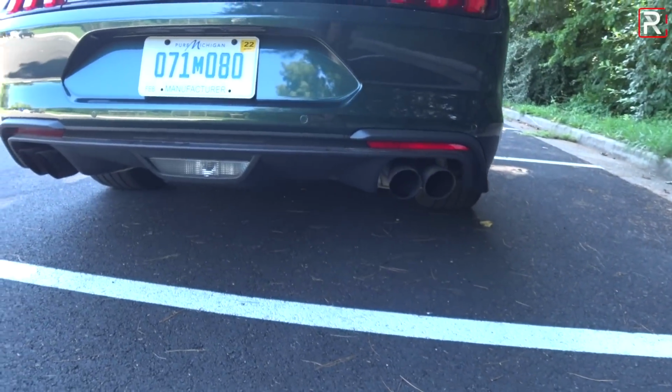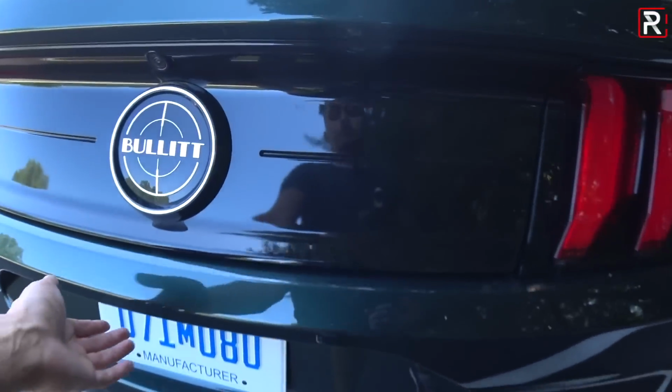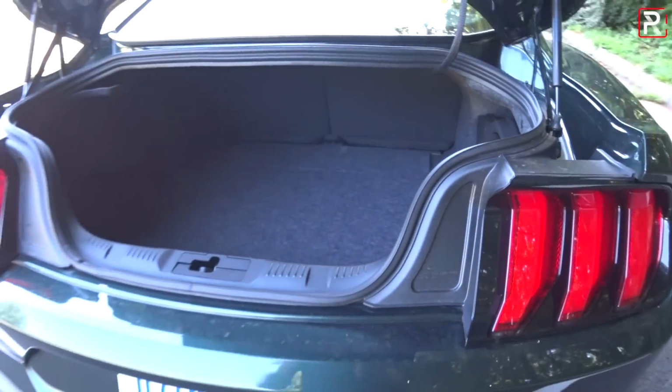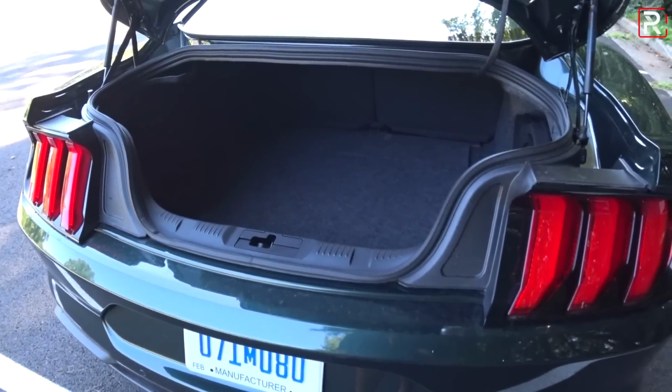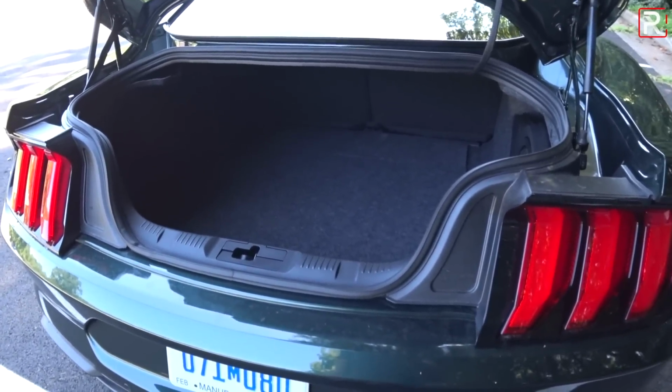A nice quad outlet exhaust system, which this one has the active exhaust. It sounds fantastic. And the trunk capacity of the Mustang measures around 13.5 cubic feet of space, which is a pretty good practical sized trunk, but the opening is on the smaller side.